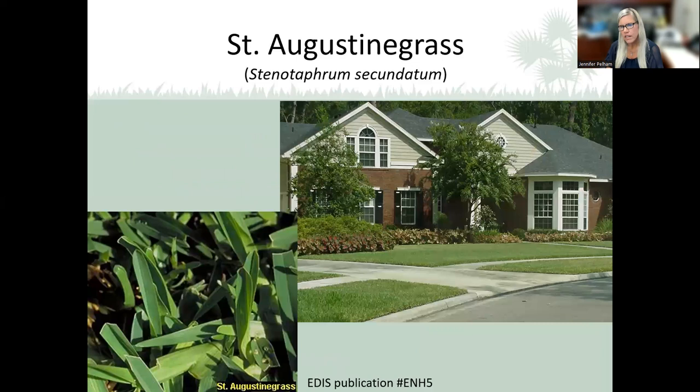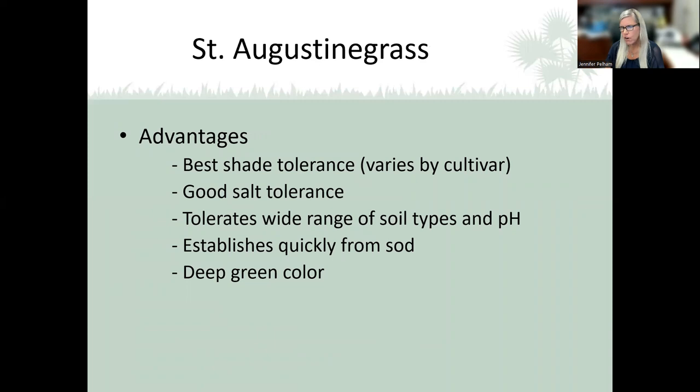The next turf we're going to talk about is St. Augustine. We do have a whole EDIS publication on St. Augustine if you want to learn more about it. And with that said, there's also one on Bahia grass. The advantages of St. Augustine are that there are some cultivars that are shade tolerant. It does have good salt tolerance, so it can do better along the shoreline than your Bahia grass, and it can tolerate a wide range of soil pHs.